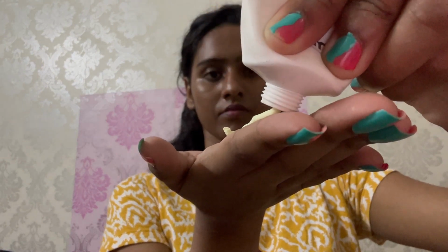It's completely sweat and water resistant to give you long lasting protection, and it retails at $6.99 for 50 grams. Due to the thick texture of the sunscreen, only a small amount of product is required to cover the entire face. This sunscreen works well with all kinds of moisturizers.